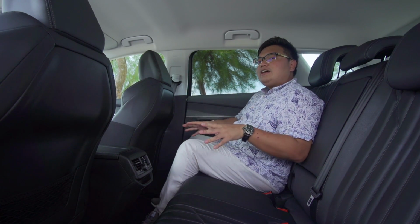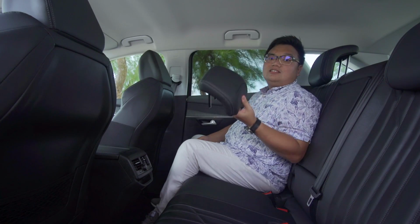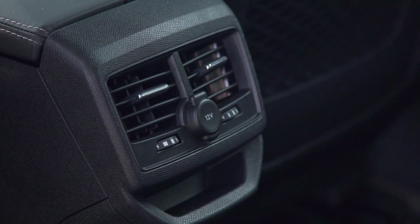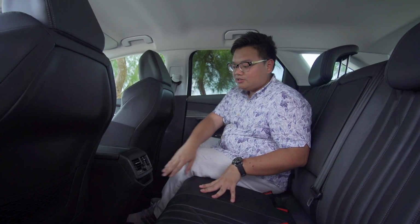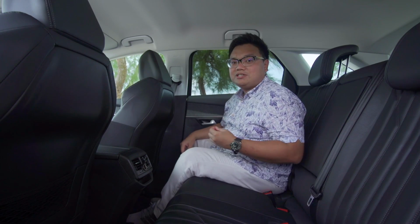But other than that, this is not particularly practical because the center headrest is pretty much useless. The center box here juts out so much, if you sit in the middle, you're gonna hurt your shin. And look at this, a 12-volt socket instead of USB chargers for the rear passengers. I mean, last I checked, it's 2018 already.